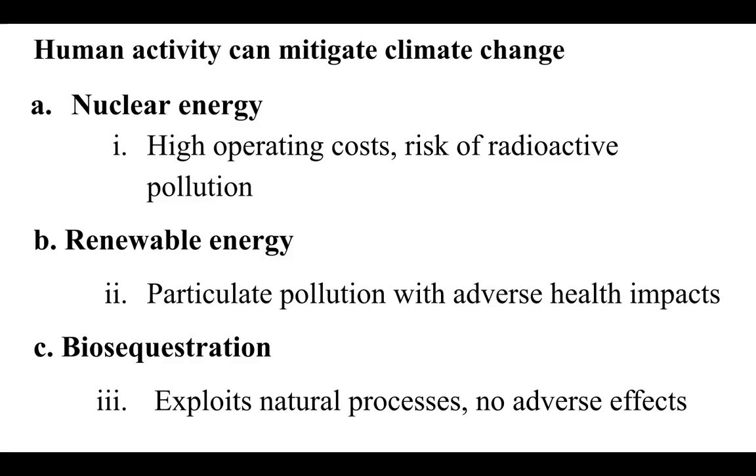So while these could help mitigate climate change, they come with other drawbacks, such as different forms of pollution and unsustainable operating costs. These disadvantages can be avoided by focusing research on a strategy that exploits a natural process, which transfers carbon dioxide out of the atmosphere. So that would be biosequestration. And that is basically where carbon is captured from the environment and stored in soils through the use of living organisms such as bacteria and plants.